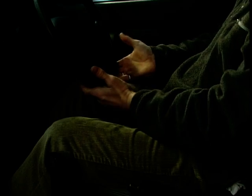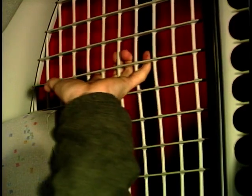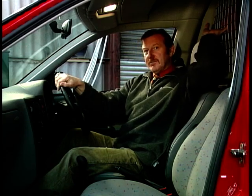The cabin's nice and comfortable, although not very spacious. Now, I'm only 5'9", and with the steering wheel tilted right up, the seat right back, my knees touch the bottom of the steering wheel. There is also above us a nice storage box, but it does reduce the head height. Now, behind us, we've got a plastic cage here. It's a nice idea, but it's not going to last long.